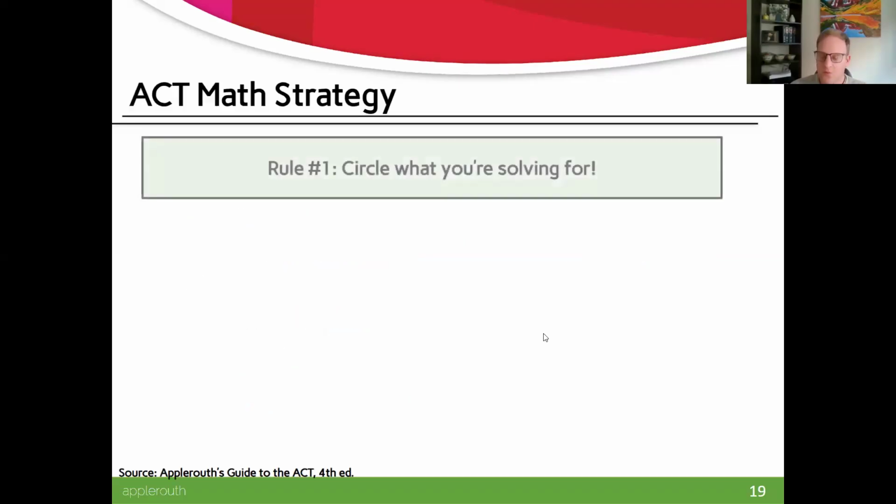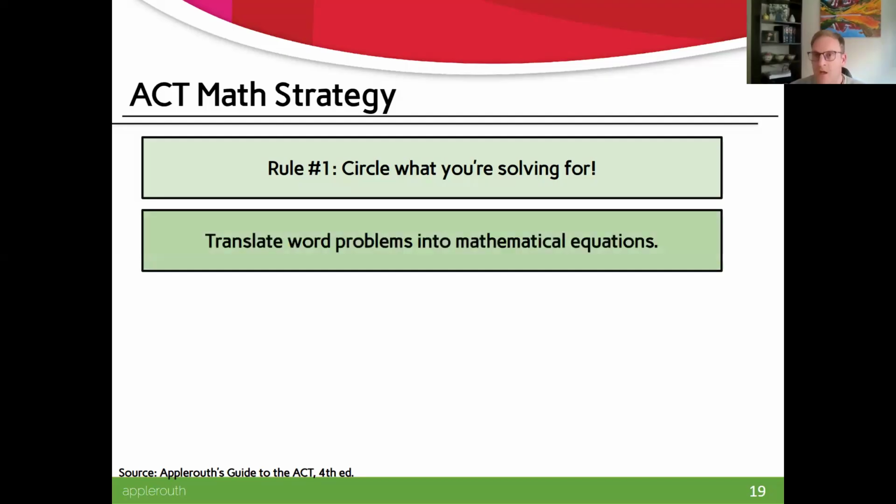So what's our strategy? Rule number 1, circle what you are solving for. Literally in the booklet, you need to be marking up the test booklet a ton. On math and reading and science, really, you've got to be marking up the booklet. Part of that would be translating word problems into mathematical equations, so actively reading, which we'll talk about on the reading section.